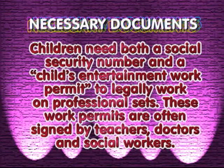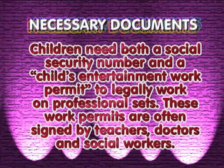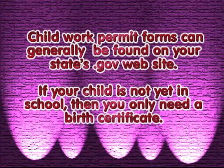Be advised that children need both a Social Security number and a child's entertainment work permit to legally work on professional sets. These work permits are often signed by teachers, doctors, and social workers. These forms can usually be found on your state's .gov website. If your child is not yet in school, then you only need a birth certificate.